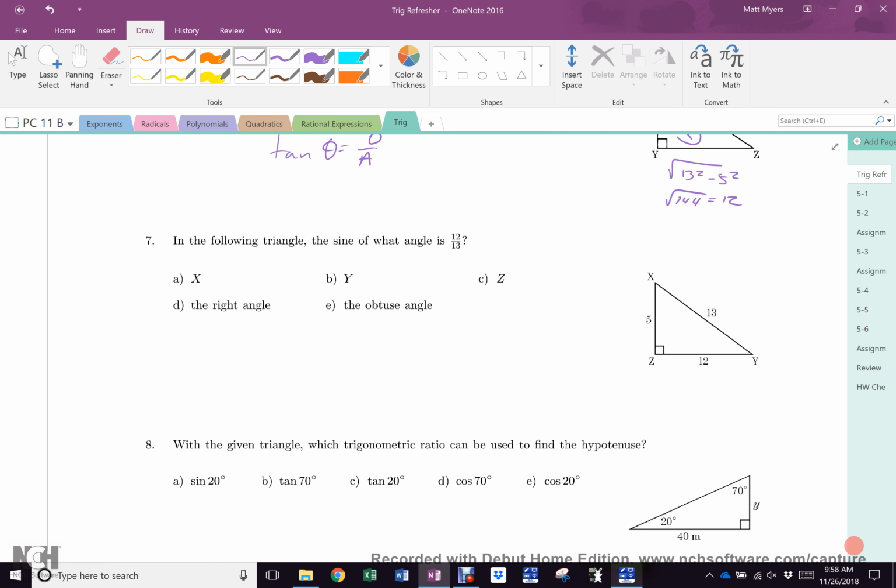The sine of what angle is 12/13? X. Because sine equals opposite over hypotenuse. So 12 is opposite to x, and the hypotenuse never changes. Is everybody good? Bueno.